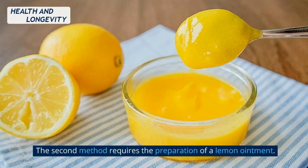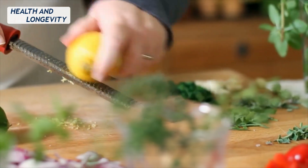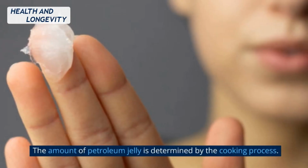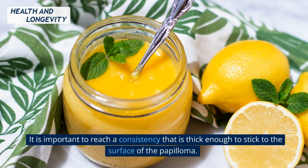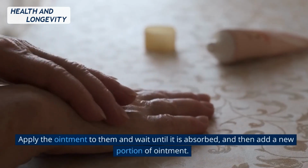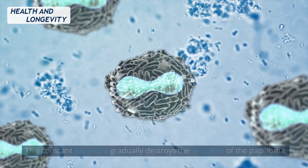The second method requires the preparation of a lemon ointment. Grind 1 lemon together with the zest in a meat grinder. Add petroleum jelly and mix until smooth. The amount of petroleum jelly is determined by the cooking process. It is important to reach a consistency that is thick enough to stick to the surface of the papilloma. Apply the ointment to them and wait until it is absorbed, and then add a new portion of ointment. This constant exposure gradually destroys the structure of the papilloma.